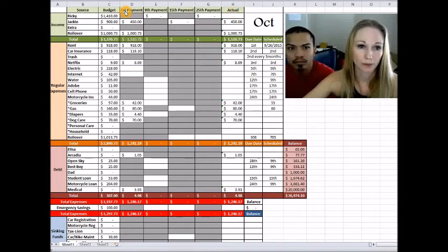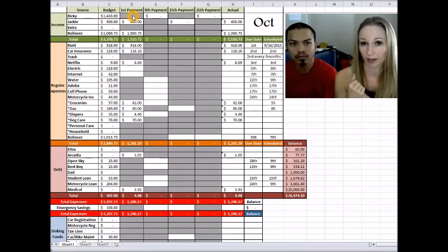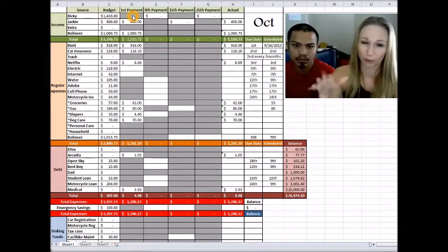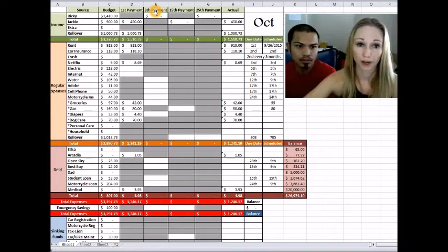Now, I did change this up a little bit from the way Jackie had it. She had it set up with just a general payment for the entire month and then the actual amount. I get paid on the 1st and the 15th, and Ricky gets paid every other Friday, so I like to know exactly which paycheck an expense is coming out of and break it up into a little more detail. So what I did at the top here is add my first paycheck. This month in October, Ricky gets paid on the 9th, I get paid on the 15th, and then he gets paid on the 25th. So that's how we changed it up a little bit for our monthly categories.